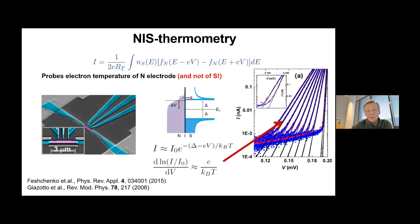So what is an important ingredient here is naturally the thermometer. And what we typically use for a thermometer is just a simple tunnel probe, like doing tunnel spectroscopy. So the electrical current through a tunnel junction, which is sandwiched between two different types of conductors. In this case, this normal metal, this is our object of interest here with this Fermi distribution of electrons, and this is our temperature, naturally this width of this distribution.